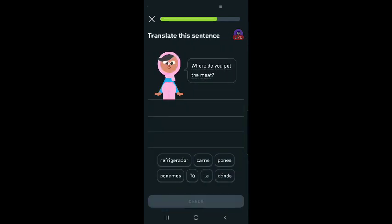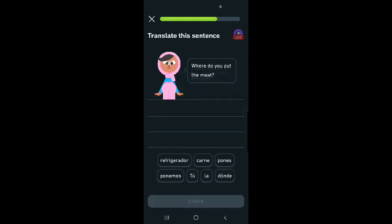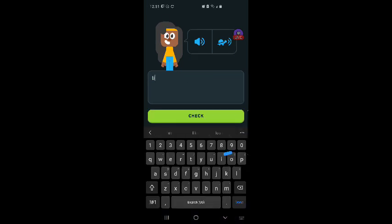Where do you put the meat? ¿Dónde? ¿Tú dónde pones la carne? Yay.